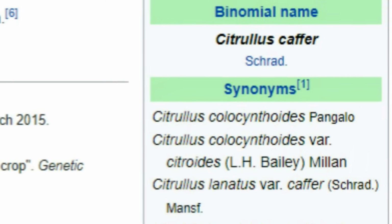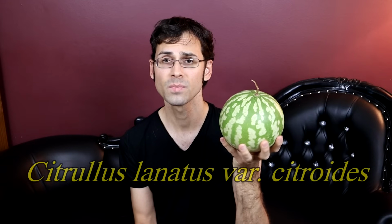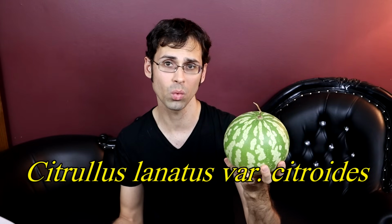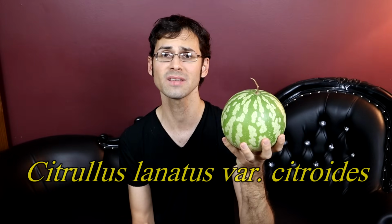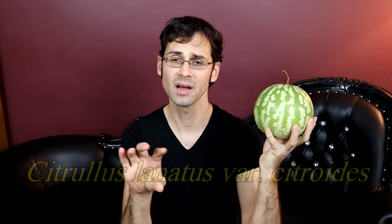And in both cases, sometimes the name that is used for this is actually a racial slur for black Africans in South Africa. Unfortunately, that seems to be a pretty common thing, but there are names for this today that won't bother anybody, and the one that I think is probably the most proper description for this is Citrullus lanatus, which is actually the same species as regular watermelon, but the variety is citroides. Citroides? I don't know. I'm going to put it on the screen right here.